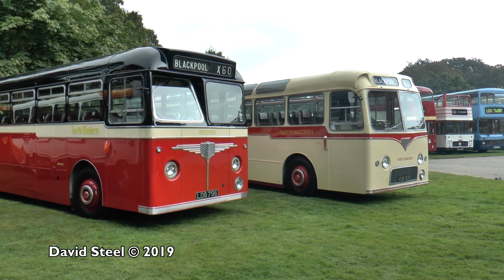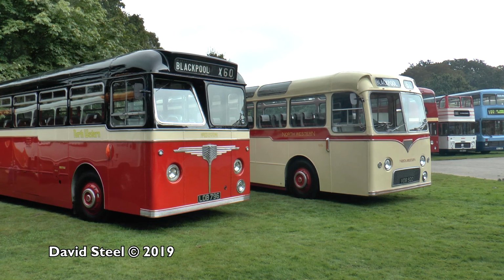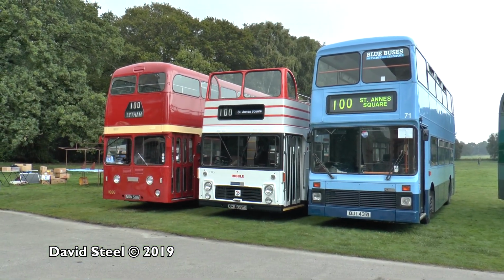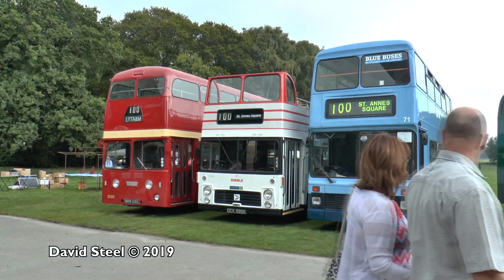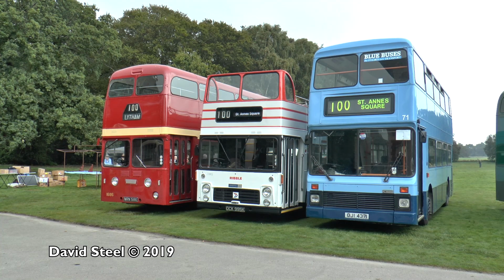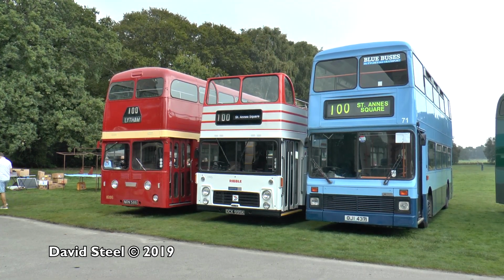LDB 769 is a Leyland Tiger Cub. VDB 920 is an AEC Reliance. NRN 586 on the far left is a Leyland Atlantean PD1. In the middle stands an open-top Bristol VR, and on the right is an AN68 Leyland Atlantean.